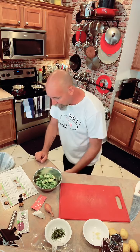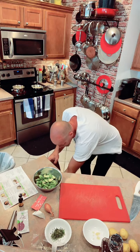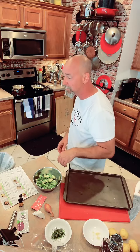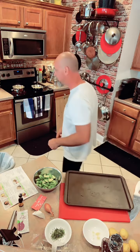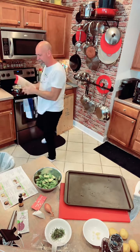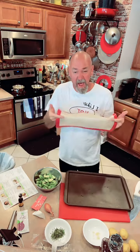All right, so we're going to go ahead and put our Brussels sprouts on a pan. It says I need to grease a pan, but you guys know me, I'm not going to grease the pan. I've got these neat little silicone mats to keep things from getting all over the place. Work smarter, not harder, because I can just throw this in the dishwasher. And pan's greased. There we go.